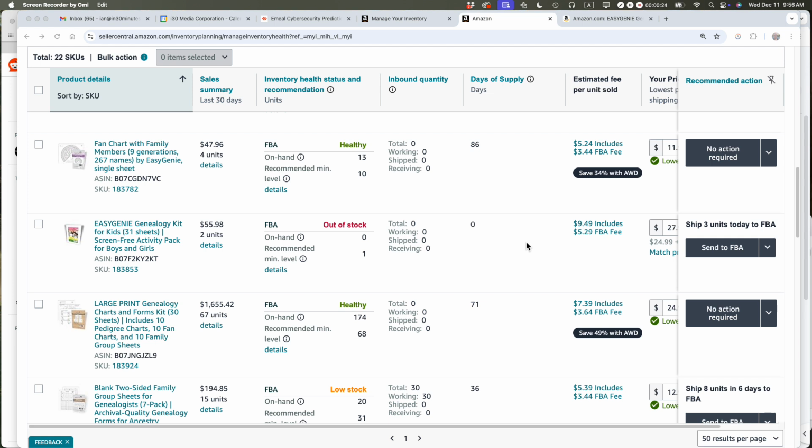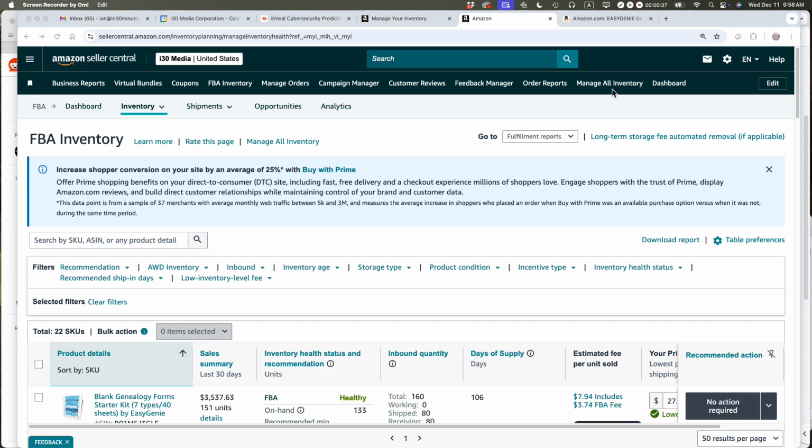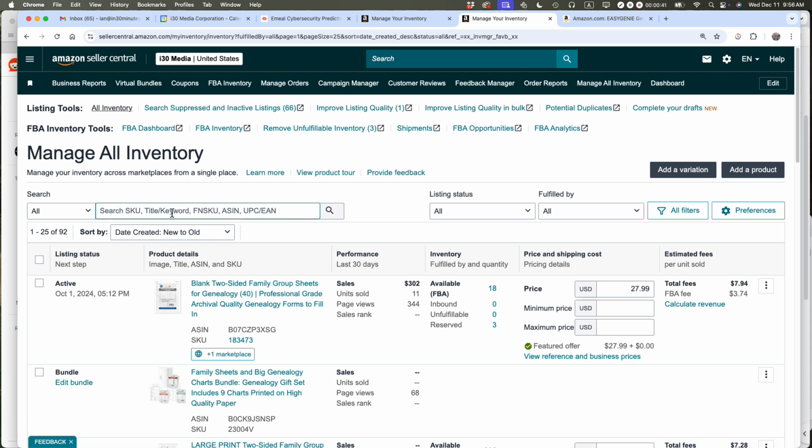And this is how I view the opportunity here. For one thing, if the product will never ever come back, you want to delete the listing. You can't do it via this particular page. This is the Manage FBA Inventory. You have to do it from the Manage All Inventory page. So I'm going to go to that, and then I'm going to find it.